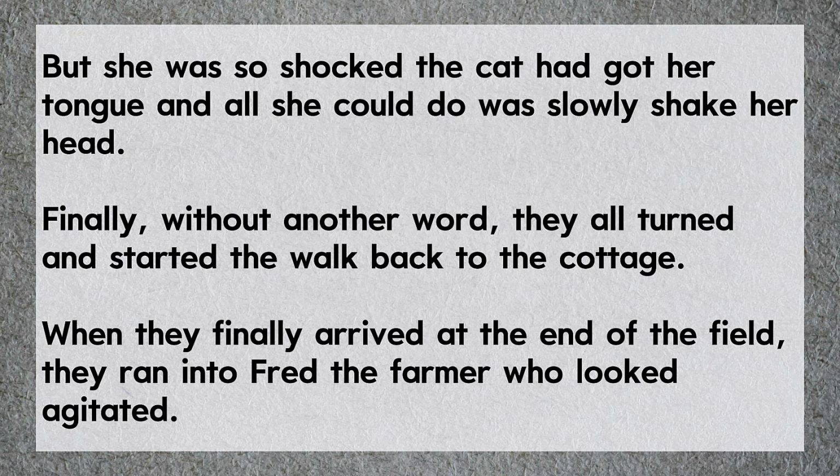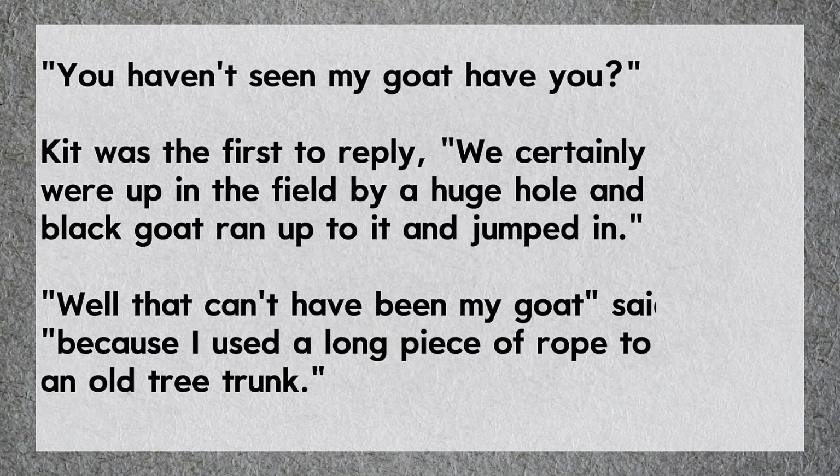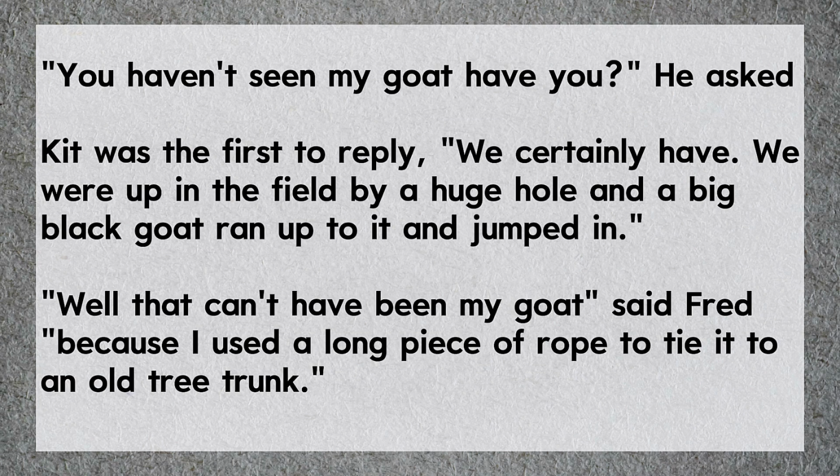When they finally arrived at the end of the field, they ran into Fred the farmer, who looked agitated. "You haven't seen my goat, have you?" he asked. Kit was the first to reply. "We certainly have. We were up in the field by a huge hole, and a big black goat ran up to it and jumped in." "Well, that can't have been my goat," said Fred, "because I used a long piece of rope to tie it to an old tree trunk."